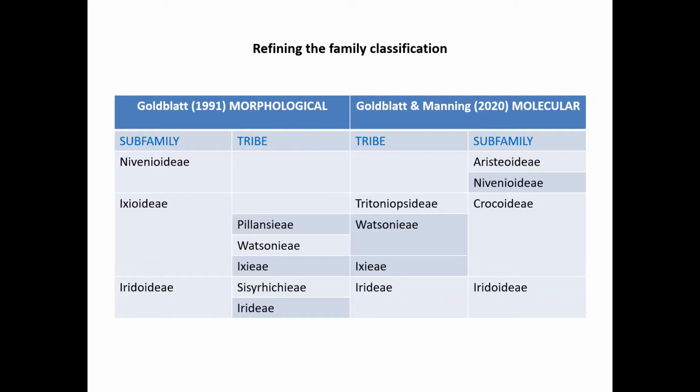Now, if you go to the right-hand pair of columns, on the far right, the Nivenioideae has now been split into two subfamilies. Isophysis is a subfamily by itself. Otherwise, the other two match exactly. The names are different, but that doesn't matter. And then if you go to the tribal level, on the right-hand side, you'll see Tritoniopsis has been pulled out as a tribe by itself, and Palansia has been included with Watsonia. And then at the bottom, as I said, Bobartia, which was in the Sisyrinchieae, has now been moved in with the other Southern African genera. So there's been a bit of refining done there.